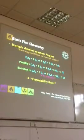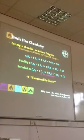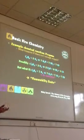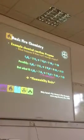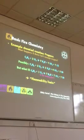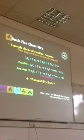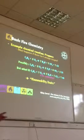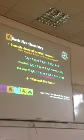So I need to introduce at this point the concept of a flammability limit. It's not like every mixture of propane and oxygen burns. It doesn't. If you have 99% propane and only 1% oxygen, obviously, there's not enough oxygen to burn. So that can't work.